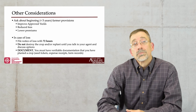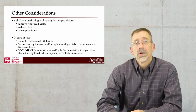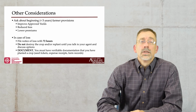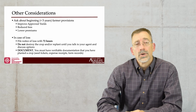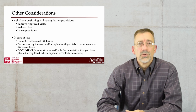In case you have a loss, there are specific requirements, like there are specific requirements on the front end. You have a certain window of time in which you are required to file a notice of loss and inform your agent or the FSA office. And you certainly don't want to do anything with that crop until you find out exactly what your options are. So stay in constant communication with them and document everything that you do so you have good verification of not only that you are doing the right things, but that you indeed have a crop planted.